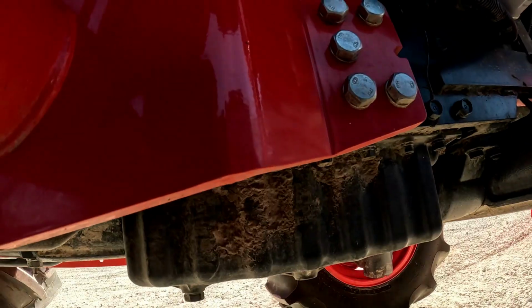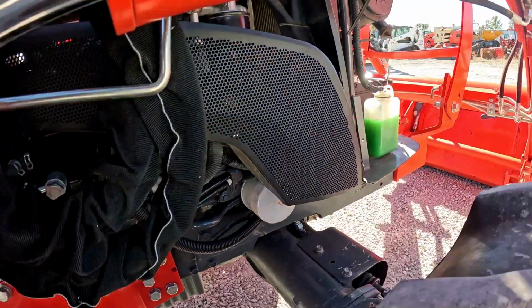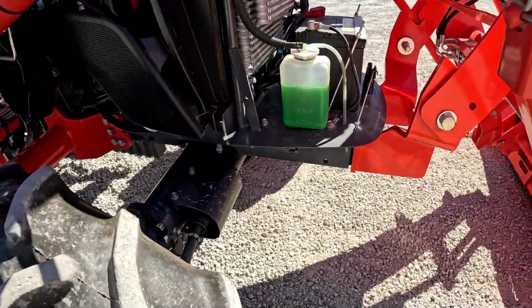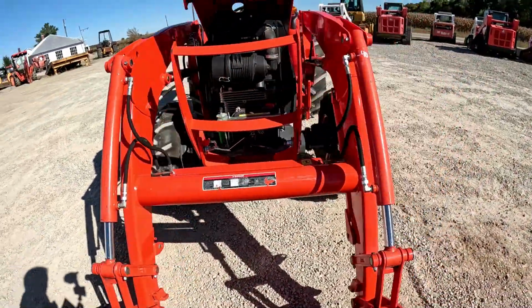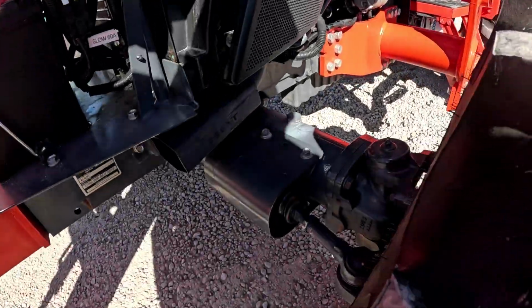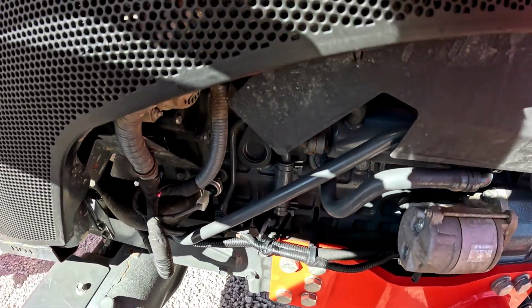Oil pan looks good. Back side of that front axle looks good. That shield that guards the steering cylinder's fine. It's got a few scratches on it, but there's no dents or dings there, just some scratches. Same thing over here. That shield looks fine there. And then taking a look here, best I can.